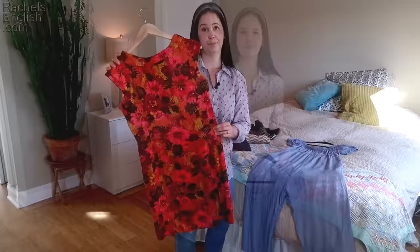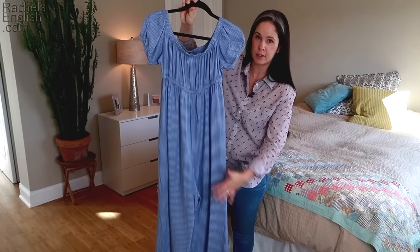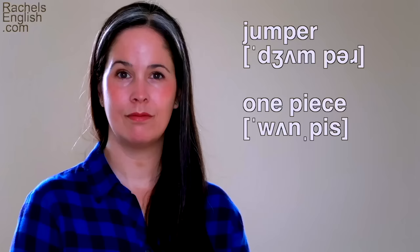I think there are a couple different terms for it, but basically it's one piece. It's not separate top and bottom, but it's also not a dress. It's like pants or shorts. Jumper or one piece. I've also seen this called a romper.